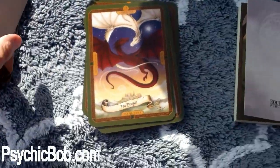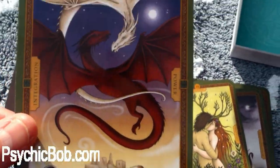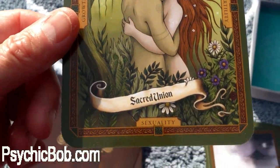Really fascinating. The dragon, look at that. Ooh, it's kind of like yin-yang energy, I think. You know? The sacred union. This is the Lord and the Lady, the God and the Goddess.